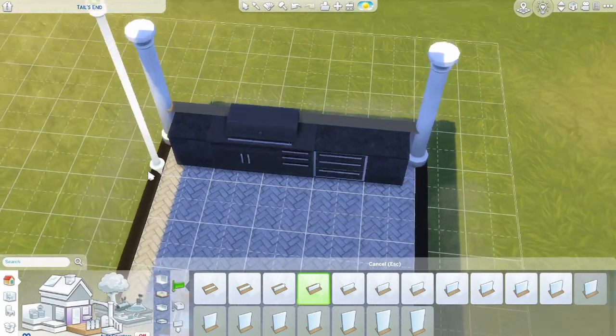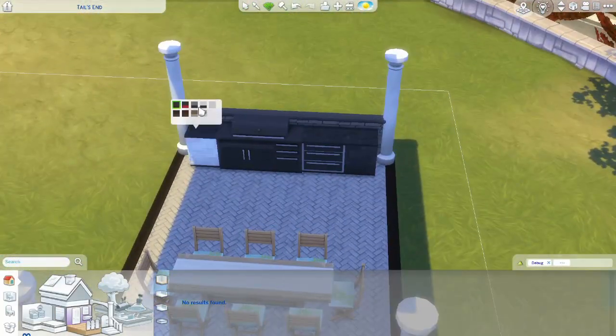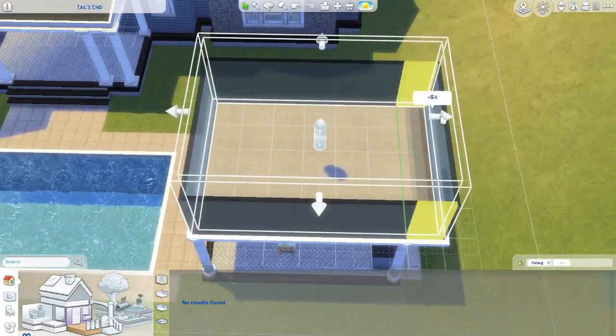And I also did this little dining space out in the back. I think this is a nice little space. It has a built-in grill and it's covered. I put a roof piece on top of it, so it's sloped, so it looks even nicer.